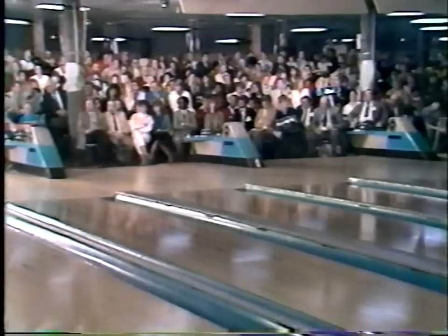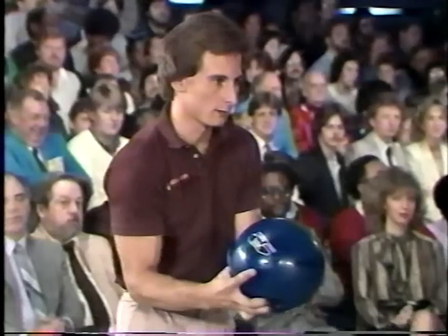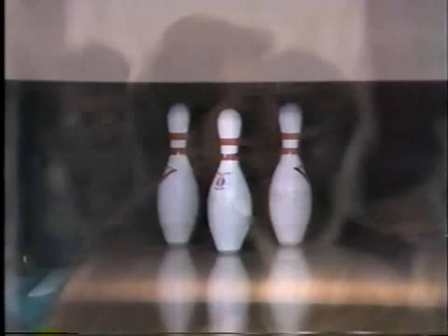Live from the North Oaks Bowl in the St. Louis area, you're looking at Norm Duke, who has taken over by four pins. He has strung five, now shooting in the seventh frame. Both players lost the ball at the bottom of the swing in the seventh frame. Mats Karlsson left the 8-10 split. Norm Duke bounces the ball as he lets go of it, doesn't get the finish he's been getting, and leaves the 2-4-5 with a conversion here. He would lead by just one pin after seven frames.